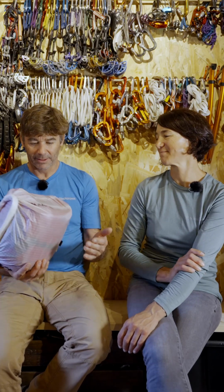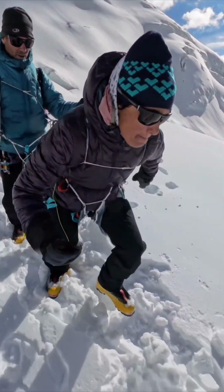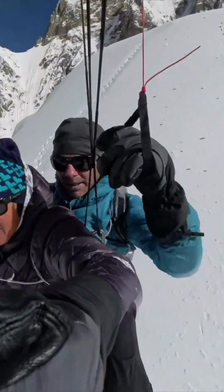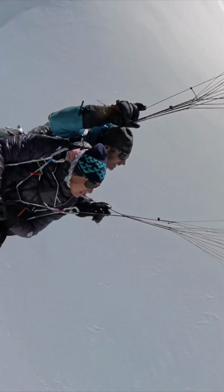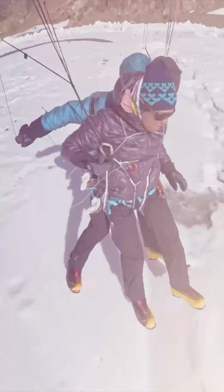So we were so glad to have this amazing glider, which is 2.4 kilos, and it's a single skin prototype, the lightest glider ever made for tandem. And that was the best safety object we could have to get down from this mountain, actually.